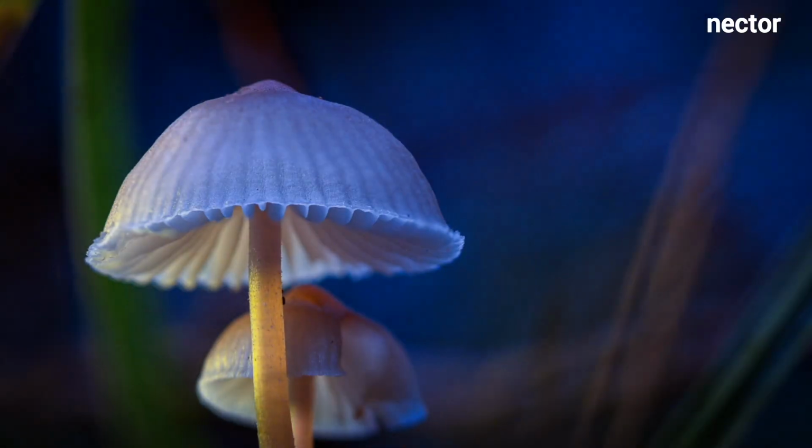However, spotting them isn't always easy. Their glow is often faint and only visible in the pitch darkness of night, making it a rare but magical experience for those lucky enough to witness it.